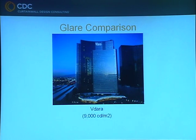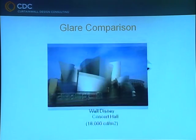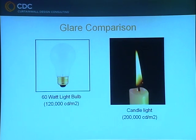The issue where there was a problem on the Vdara was 9,000. A fluorescent bulb puts out 11,000. The Walt Disney Concert Hall issue was a result of 18,000 candelas per square meter. But an incandescent light bulb is more intense than that, because it's obviously not spread over a big area. Same thing with a candle.